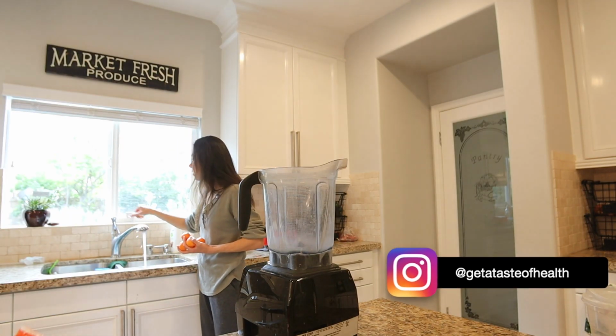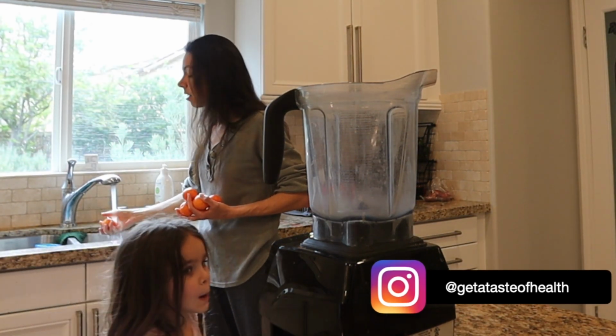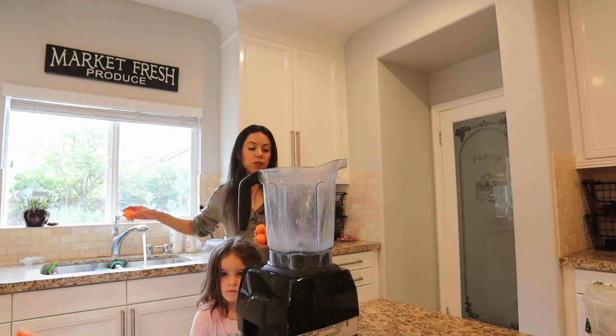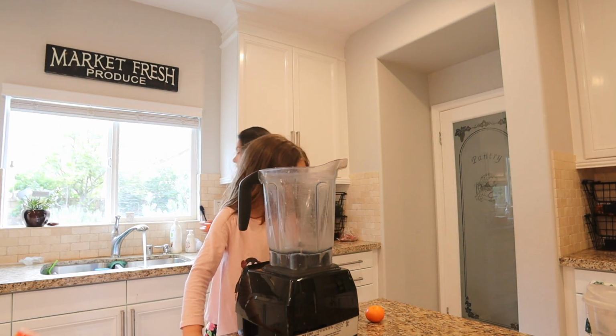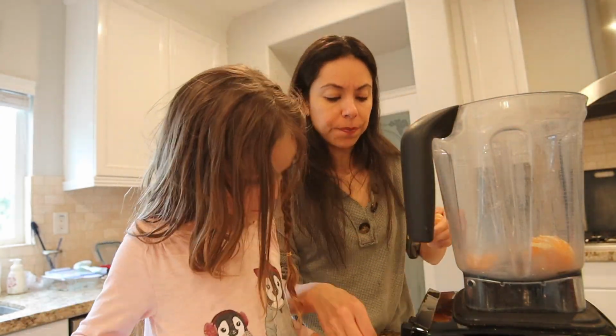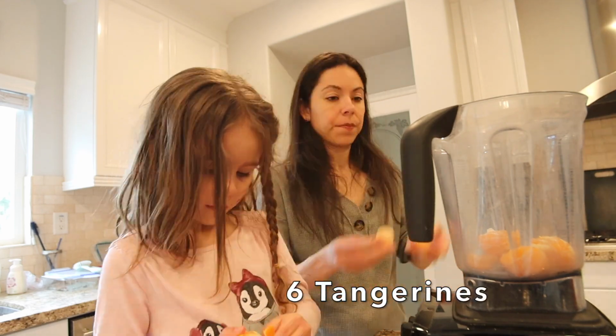We've got to wash our tangerines first. Here's one, and when I'm done washing it, Charlie, you can start peeling them. Okay. To make about 2 cups of the tangerine smoothie, we use 6 tangerines.